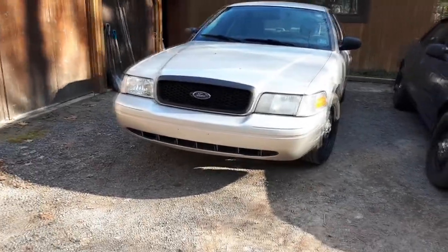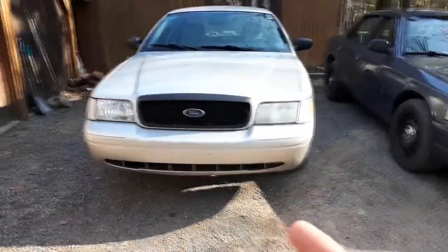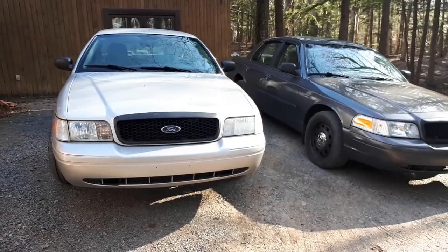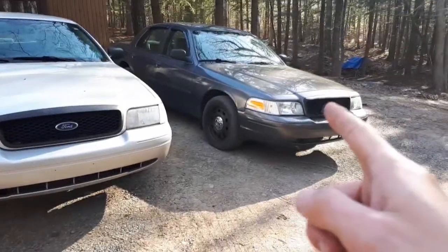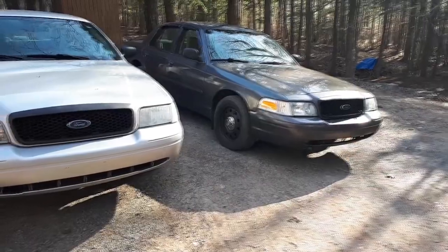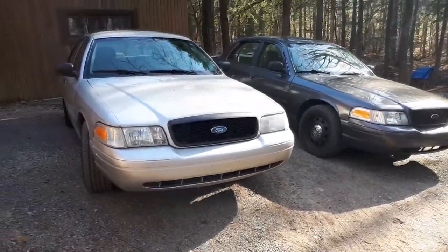So I'm going to go over a few things. The LX is probably a safer buy if you aren't mechanically inclined. And the reason why I say that is nothing on the Crown Vic is really hard to replace except for the blend door actuator, you little piece of crap. So my blend door went out on the way home. We'll get that replaced eventually, not too much of a hurry.